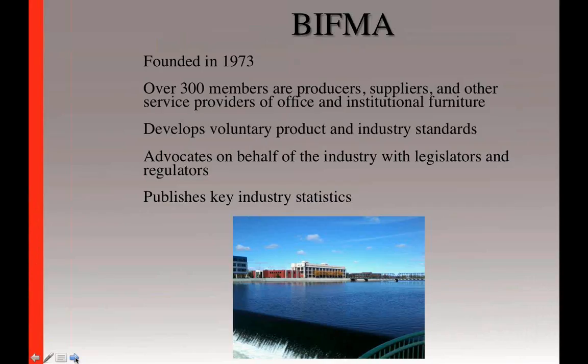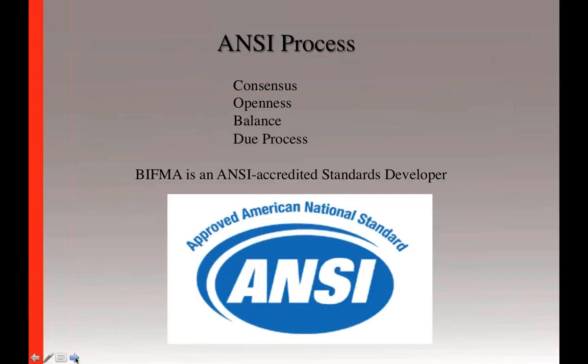So BIFMA was founded in 1973. We have over 300 members. There's three primary tests that we do. We develop voluntary product and industry standards. We advocate on behalf of the industry with legislators and regulators, and we publish industry statistics. And we're an accredited ANSI standards developer.